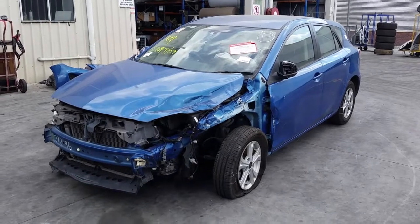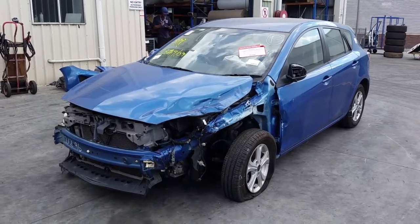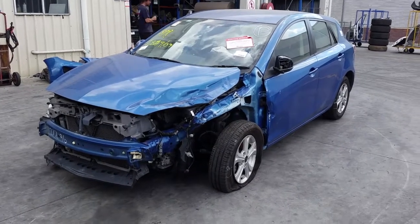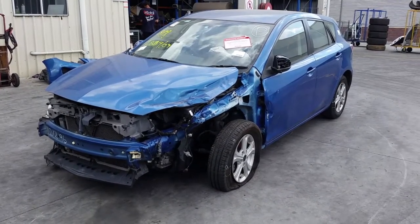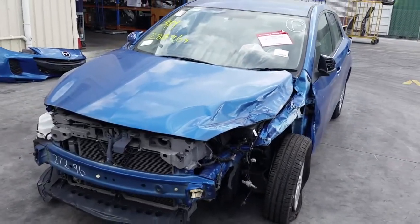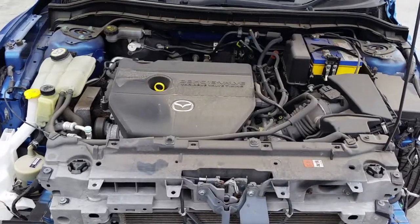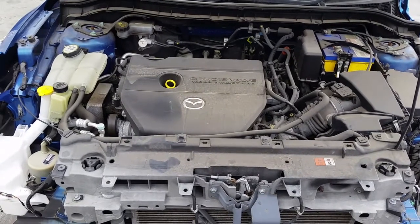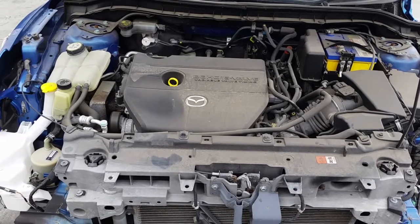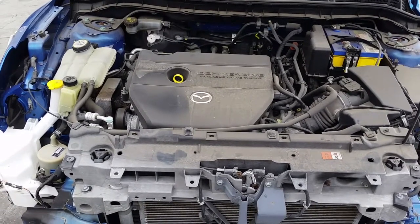Today we have a 2013 BL Mazda 3 hatch Neo. This shape ran from the 4th month 2009 to the 10th month 2013. This vehicle sustained damage to the front. This vehicle is fitted with an LF 2-litre 4-cylinder petrol engine backed by automatic transmission, front-wheel drive.